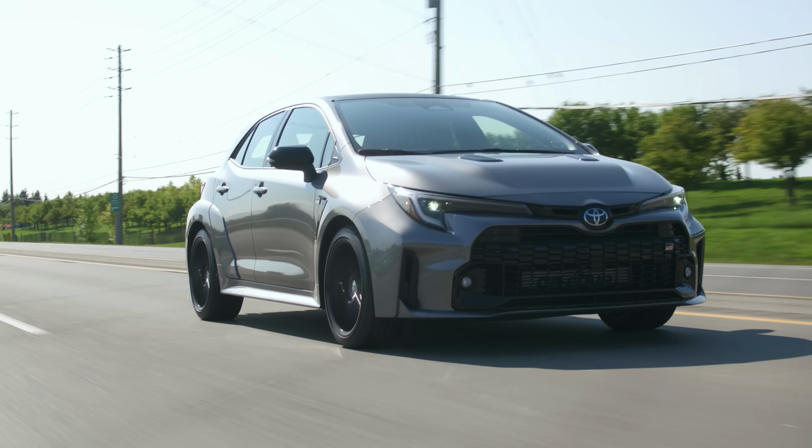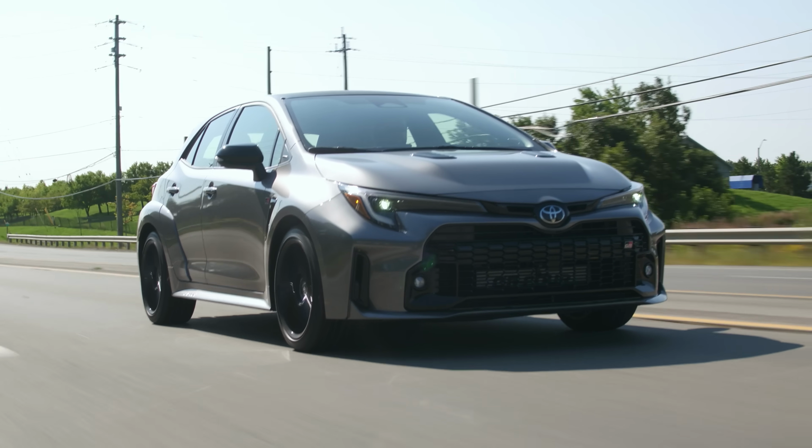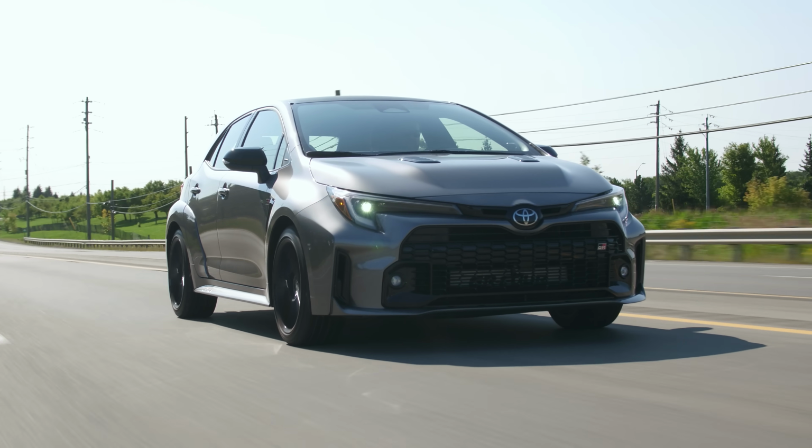Yeah, and these are going to be very, very hard to come by anyways, and those ones are even more limited than these already are. So, if you can get one, just get one. Okay, so you have to make a choice. This, Golf R, or Civic Type R.